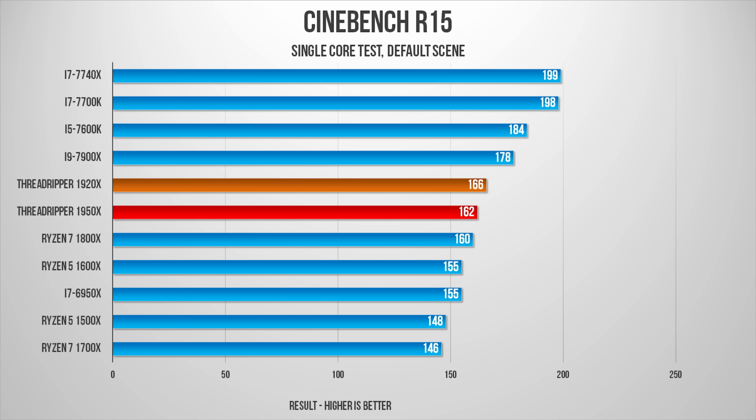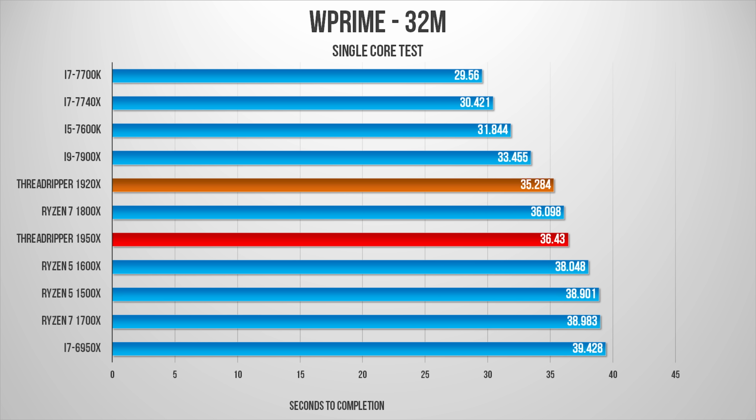Moving on to the single core performance in both Cinebench and wPrime shows that despite having pretty high clock speeds, the Threadripper processors are a bit lacking in single threaded workloads. But they aren't that bad either, as both come within 10% of the i9-7900X. That's actually a pretty good result, but let's get some real world testing before passing any judgments.